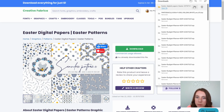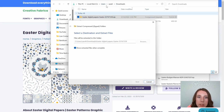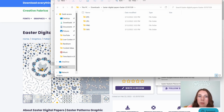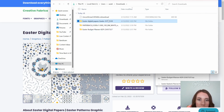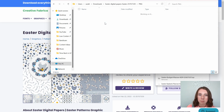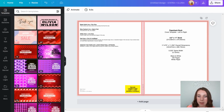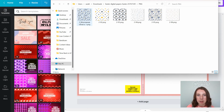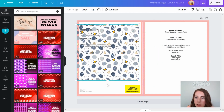Okay, now to open another file and extract more stuff. Extract, please. Yes, thank you. All right, look at all these file types. Okay, let me get rid of this. Okay, now coming over here, I've got PNG. So here's the one that I really like. I'm gonna pop back over to Canva, and now I'm going to take it, Control-C, Control-V, because I like Windows. And so now here it is.